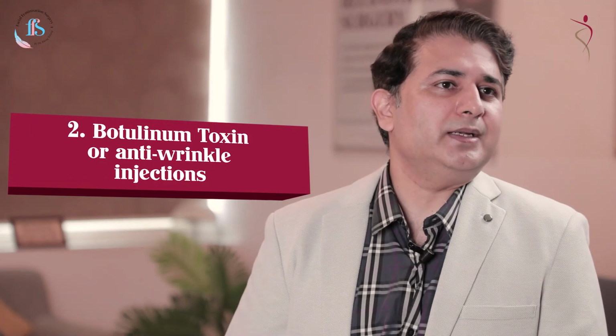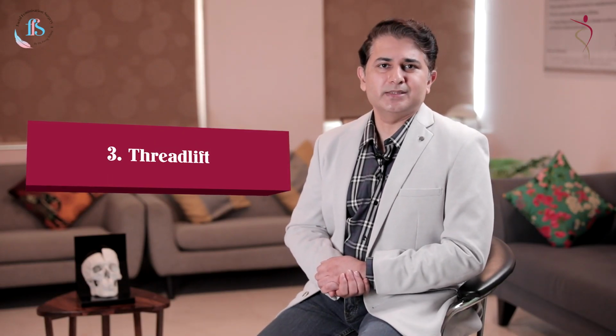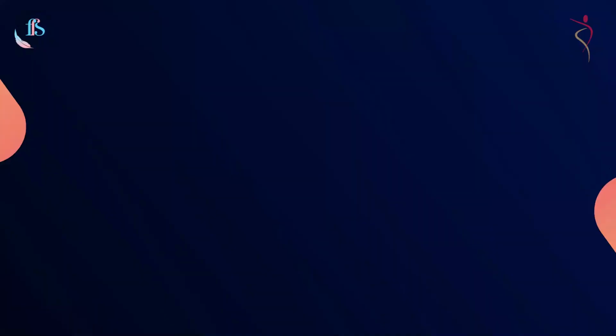Botulinum toxin or anti-wrinkle injections can also be used to remove aging lines to achieve a more youthful look. We also now have the option of thread lifting, which is performed to correct sagging skin and contours of the face. At the same time, laser hair reduction is also a popular treatment to remove unwanted hair from either the face or the body. Transgender individuals can get rid of unwanted hair from the beard, upper lip, chin, neck, shoulder, and other body areas, and this helps to achieve a smooth feminine skin appearance with permanent hair removal.